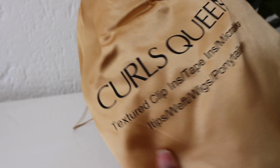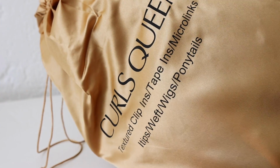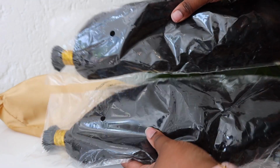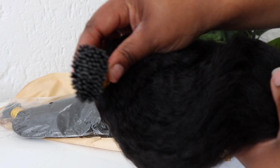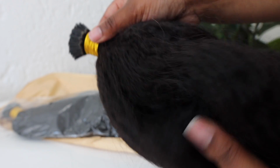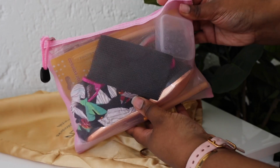Okay, so the hair came in this satin bag, which all of Curlsqueen hair comes in, which is great for storing your hair when you're not using it. And inside of this satin bag, I got a couple of goodies. Firstly, the hair. Most importantly, I got 2 bundles of 200 grams, and this is what the hair looks like. I got itips, as you can see, those pointy things at the beginning, and I got a kinky straight texture. This was the texture that I wanted, to match with my relaxed hair.